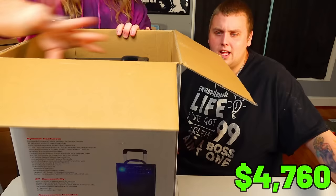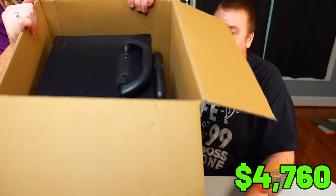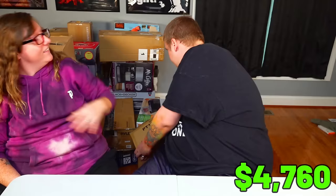I don't know. If I saw that, I would assume it's like $200-$300. Yeah, I know. But it's actually only 50 bucks. Here goes our best friend, pile. This one is. Oh. We can't really see what it is. We're gonna have to cut it open.